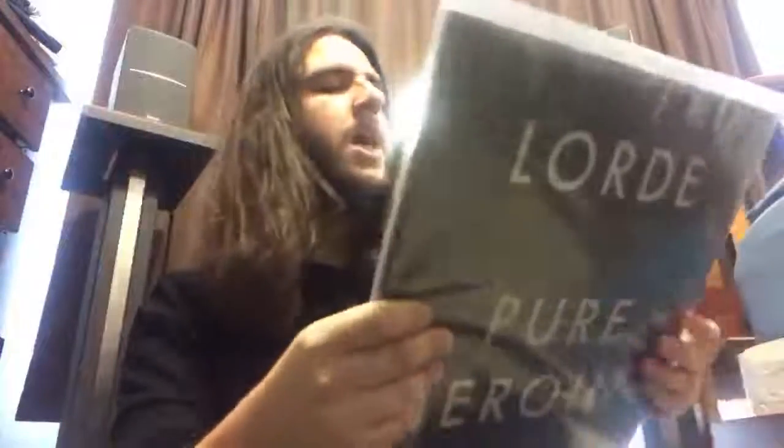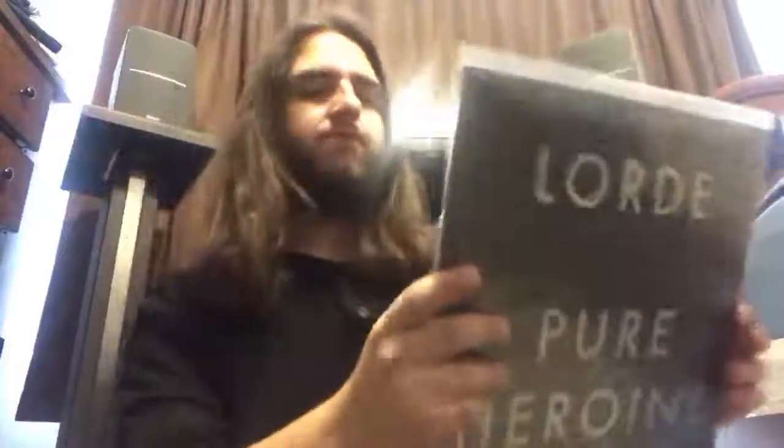Lorde, Pure Heroine. I have a soft spot for Lorde. Not too big on her newer stuff. It's too poppy for me. But this album here has a really nice minimalist production aesthetic that I really, really enjoyed.